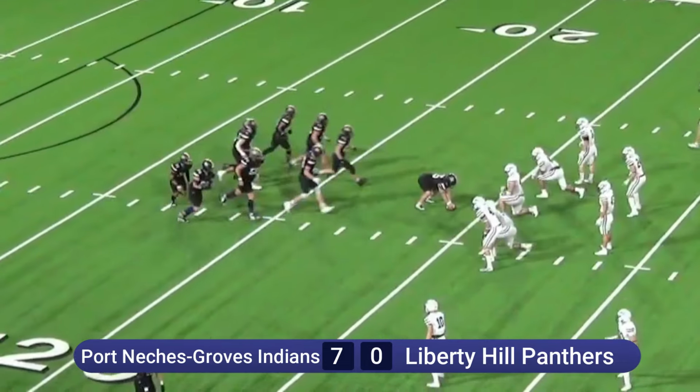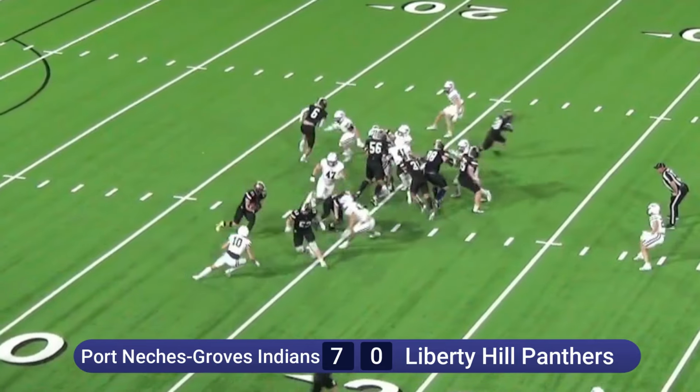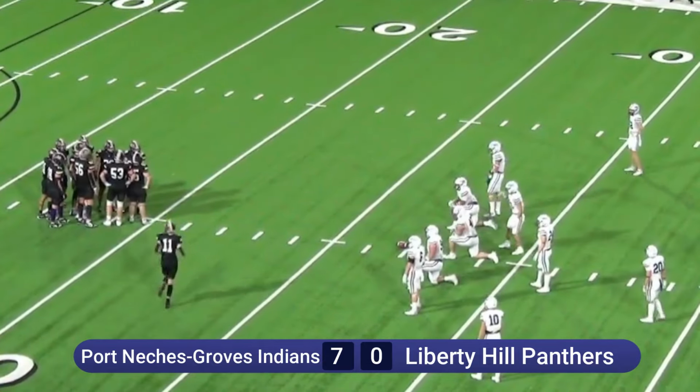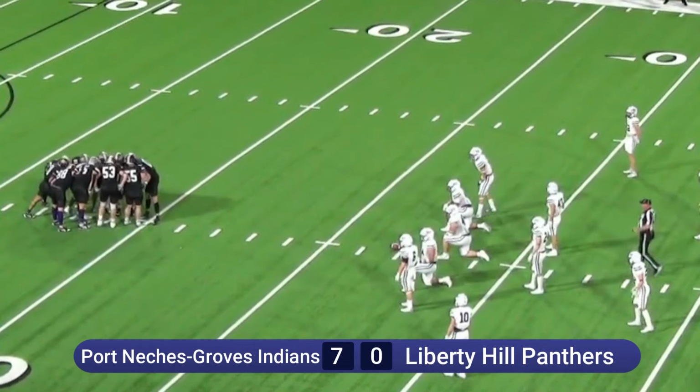Center and receiver make their way out. Pitchford, the quarterback for the Panthers. Pitchford, jet sweep to the outside to Long. Long tripped up around the 25-yard line, brought down after a gain of 2. On goes number 11, Austin Fulford.